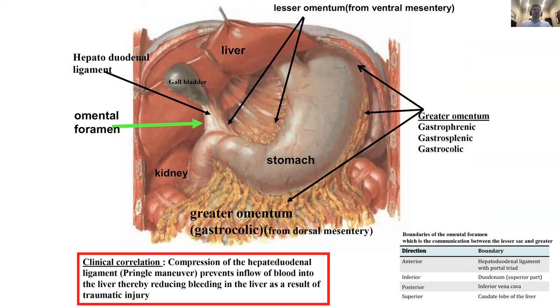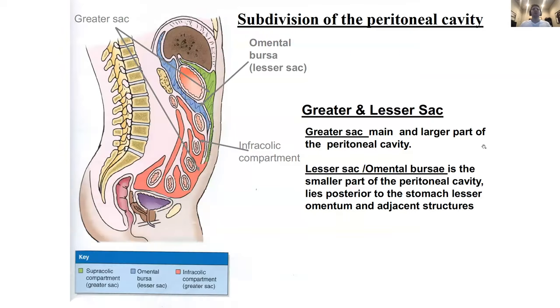One of the clinical correlations, because in this hepatoduodenal ligament, the common bile duct, the hepatic artery, and the portal vein all travel in this. So if you need to stop blood flow to the liver, you can actually press down on this ligament, okay? So that's called the Pringle maneuver. But we'll get into that in a little bit more detail coming up.